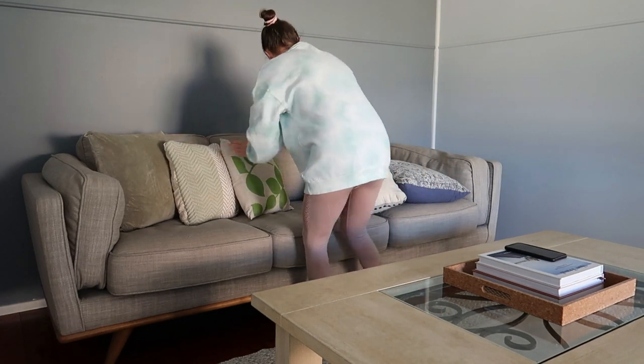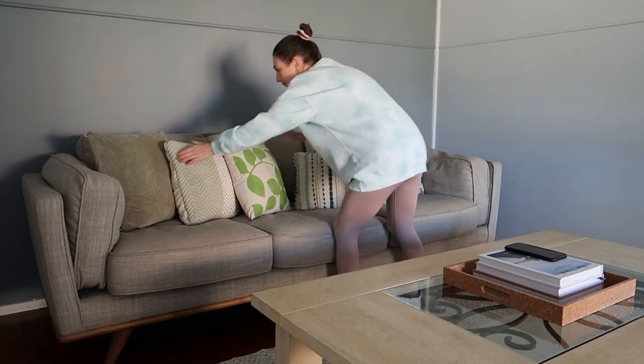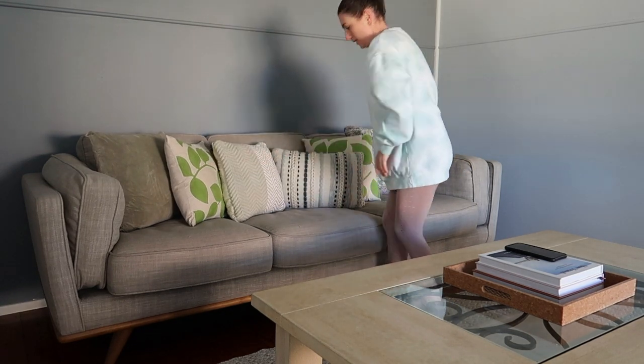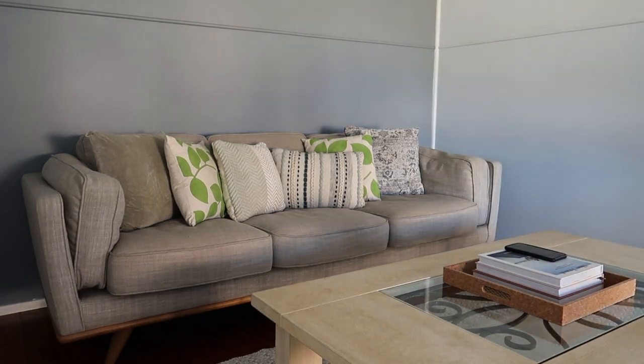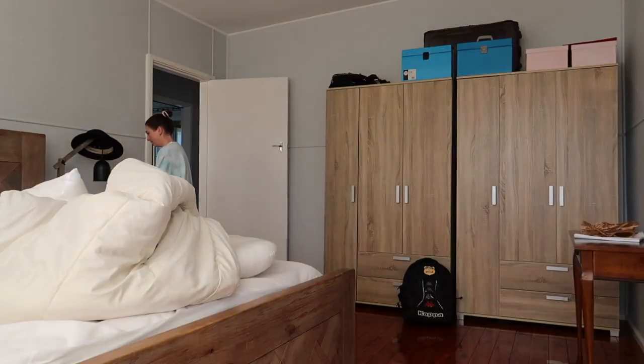I had previously washed the cushion covers from the lounge, and then in one of my last cleaning videos, I ended up putting them all back onto the cushions. So now I'm going to refresh the lounge by putting on all of my cushions. Then I'll press on to our bedroom.